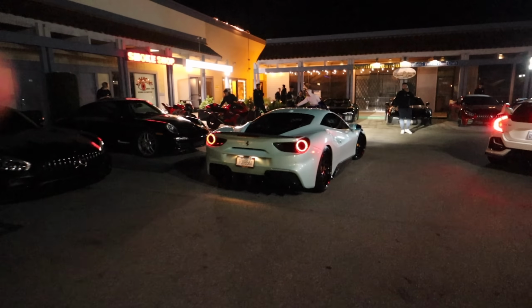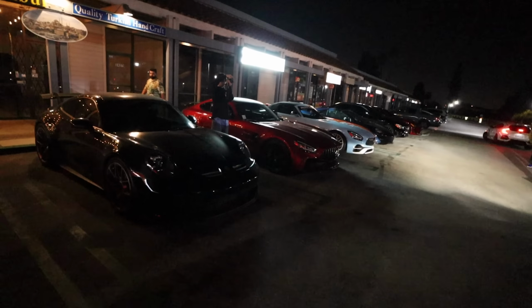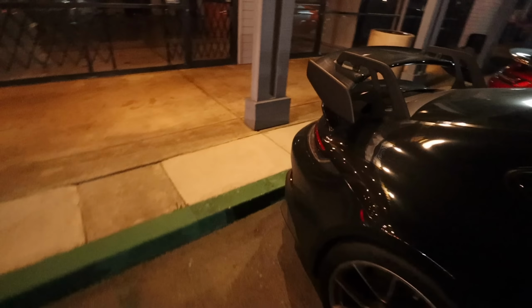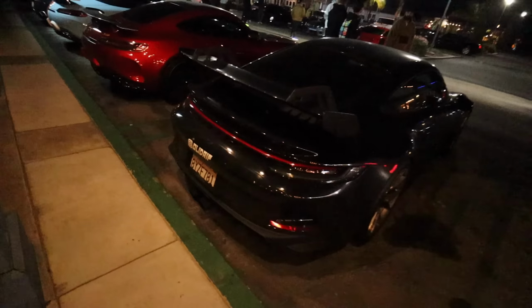You know, I really like this 488. It's like Tiffany blue color on it. Two more cars that weren't at the other drive kind of parked up over here, so we're gonna check them out. A nice 992 GT3. And I'm telling you, man, I'm loving the 992s. Probably my favorite generation. Got a few AMGs over here as well.